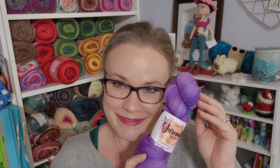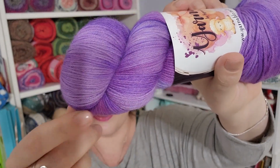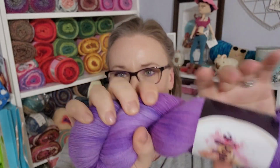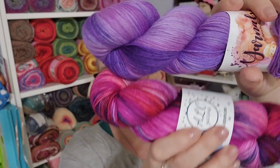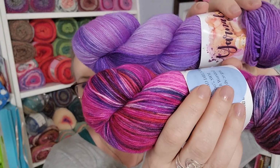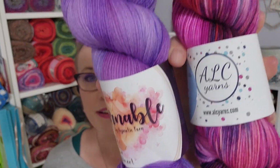But this month's yarn is this beauty. And this is Love Language. So we have a beautiful tonal purple. Which also could very easily pair with our ALC, which, if you guys don't know, Cheryl and Nikki, owner of Yarnable and owner of ALC, have a podcast together. They aren't wholly alike, but they're very different dyers. I like them both for very different things.